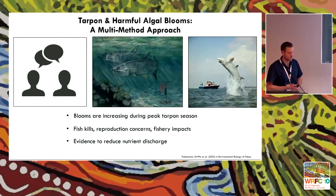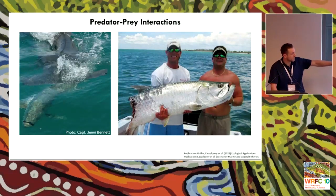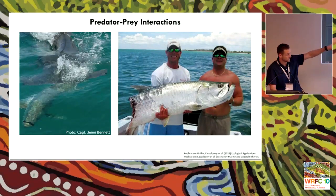that are pretty problematic. If you saw my colleague's talk, Grace Castleberry gave yesterday, who couldn't be here, we also looked at predator-prey interactions. Before they move offshore to spawn, they get in these big schools of 1,000-plus fish. They're much easier to catch here. And obviously, the sharks are learning this as well. And so we have these depredation events and potentially high levels of post-release mortality.